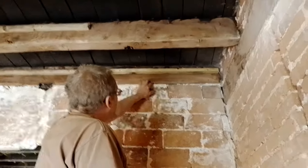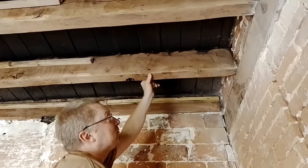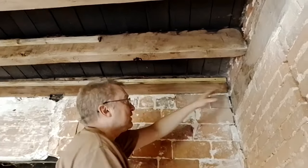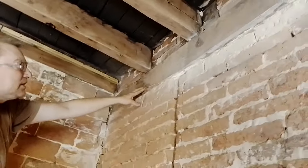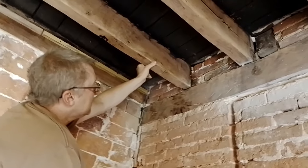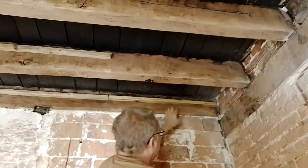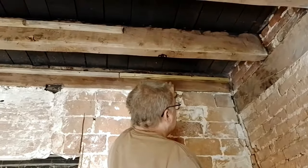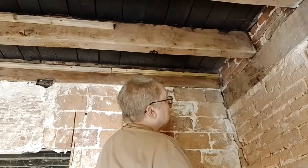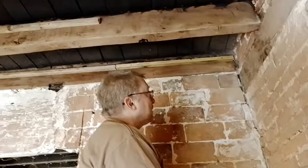This one is slightly darker oak to these ones, so these ones might have been replaced at some point. The ones at the side here, I don't know if you can see, are a darker oak as well. These ones sitting on top are a much lighter shade of oak. But this beam here is absolutely like steel, and getting a nail to go in these beams was impossible. So we're having to screw the beams and screw the battens on.